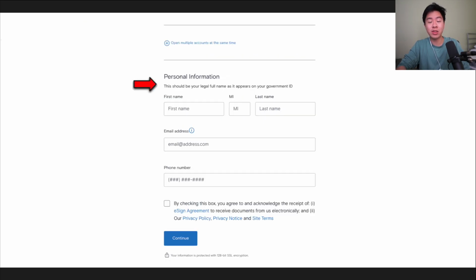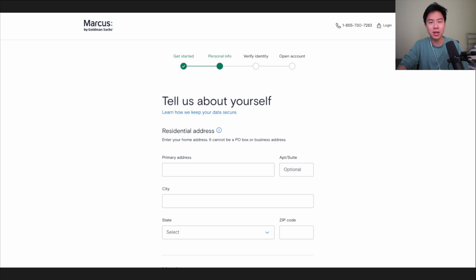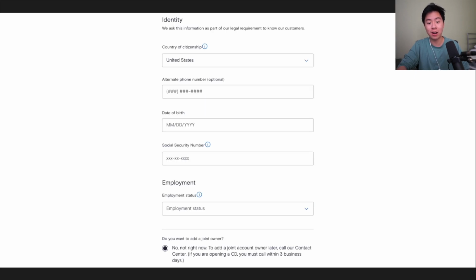If we scroll down, you'll then fill out your personal information, including your name, email address, and phone number. Finally, you'll check this box if you agree to all the terms. Once you're done, select Continue. Next, you'll tell Marcus a little bit about yourself. You must use a home address for this part of the residential information. Unfortunately, PO boxes and business addresses don't qualify. Once you're done filling out this information, we can then scroll down and verify our identity. You can then add your date of birth and social security number.